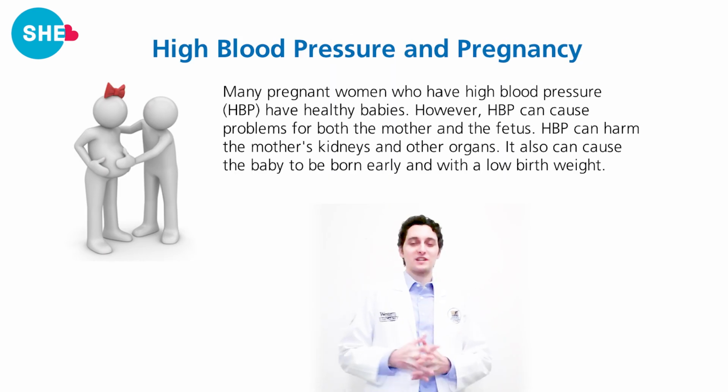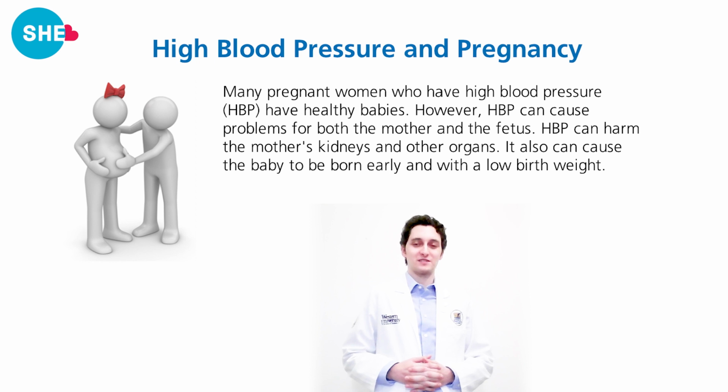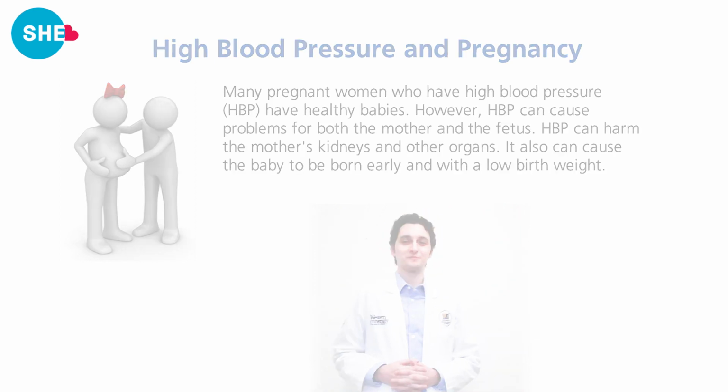Now, we will discuss the effects of high blood pressure in pregnancy. Thankfully, many pregnant women with high blood pressure still have healthy babies. But it is important to note that having high blood pressure can harm the mother's kidneys and other organs. It can also possibly cause the baby to be born early and with a low birth weight.